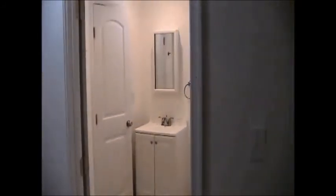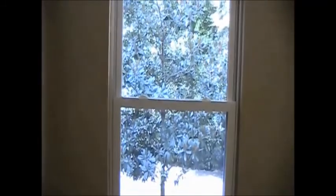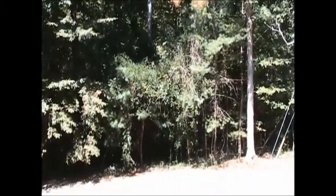One of the guest bedrooms, well lighted. Spacious closets. Second guest bedroom. Every room has the new fans, new lighting, windows. First thing you see in the morning out there is the flora and fauna of living in the woods, even though you're right in the town of Altavista. It could be 100 miles out in the wilderness from what you see back here.